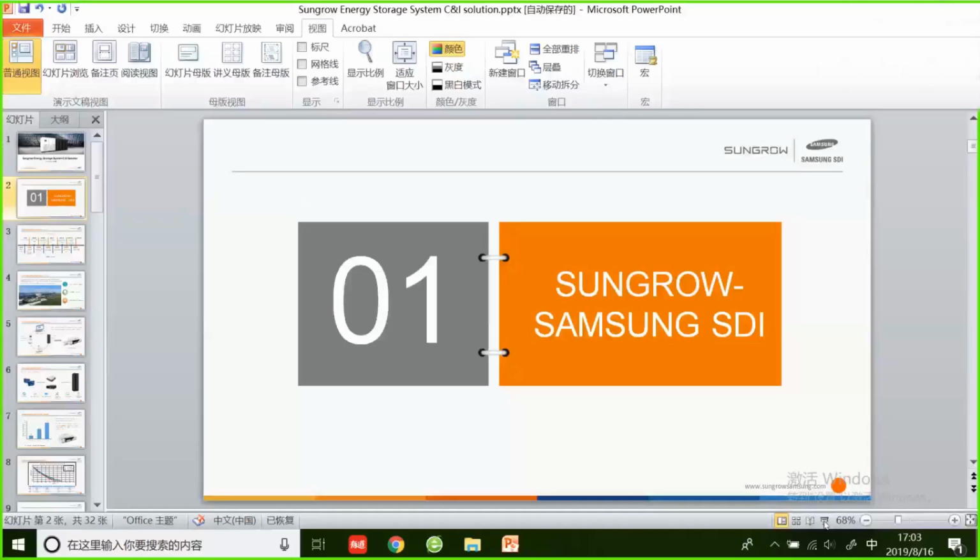In our battery system, the battery cell is from Samsung SDI, and Samsung SDI gives the battery to Samsung Sungrow. They integrate the cell into the battery module and provide the module to Sungrow-Samsung. Sungrow-Samsung integrates the whole energy storage system, including the PCS, battery system, battery racks, BMS, all in one container, and provides a turnkey solution to the customer.